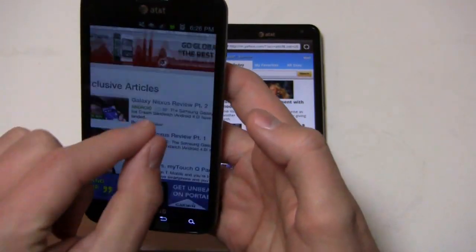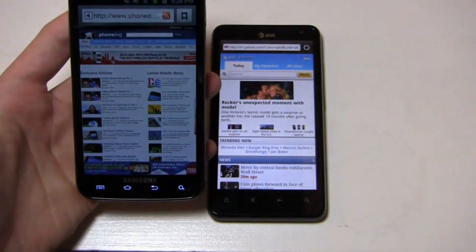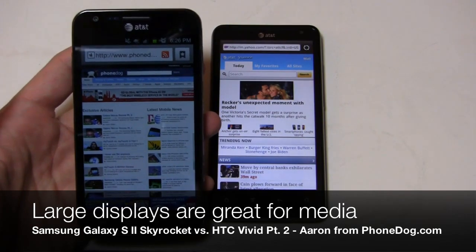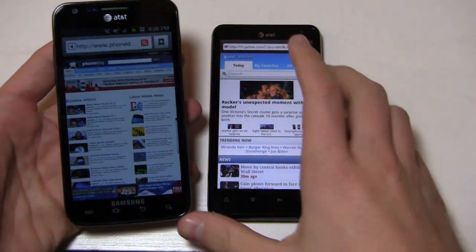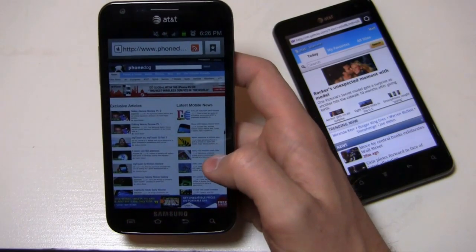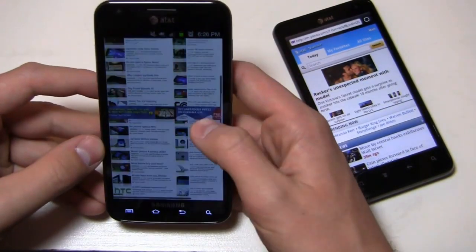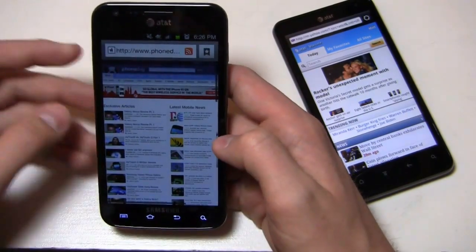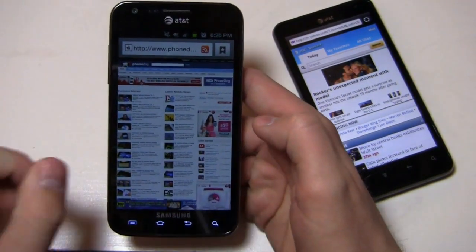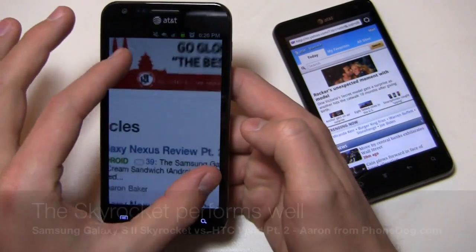And you'll see over here, PhoneDog loaded up on the site, and you can see what it looks like. Now, it's a big 4.5-inch display, and usually I'm one of those people who says you don't really need any more than 4 inches or 4.3 at max, but where it really comes in handy is on a really media-centric device. You browse the web a lot, you listen to music, maybe some music videos, and I think you'll find that the 4.5-inch display is excellent for that, because look how much you can see on the 4.5-inch display over here.